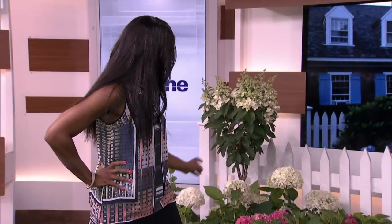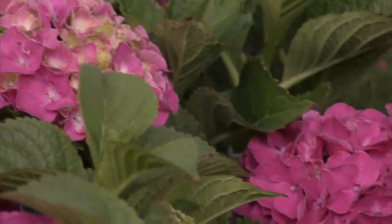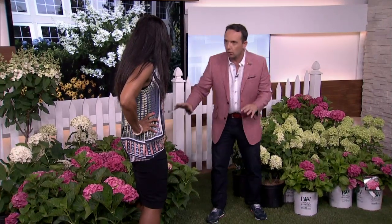So the pinks behind you have the opportunity to be blue if they're on acid. So acidic soil. Okay. Yeah, acidic soil, the pinks will become blue. They're what are called macrophylla. So in the world of hydrangeas, there's hydrangeas that bloom on old wood and new wood. This is where it gets like a science experiment and it gets kind of crazy. But these guys here are what are called macrophylla, blooming on old wood.